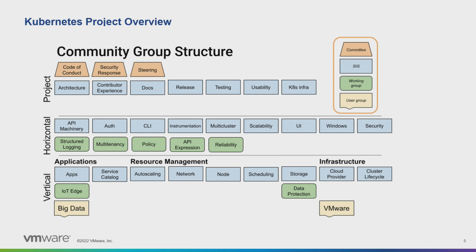You get repositories to do all the work in. You essentially have leadership positions, chairs and technical leads and things like that. So we have a lot of these special interest groups for architecture, contributor experience, docs, release, and so on.